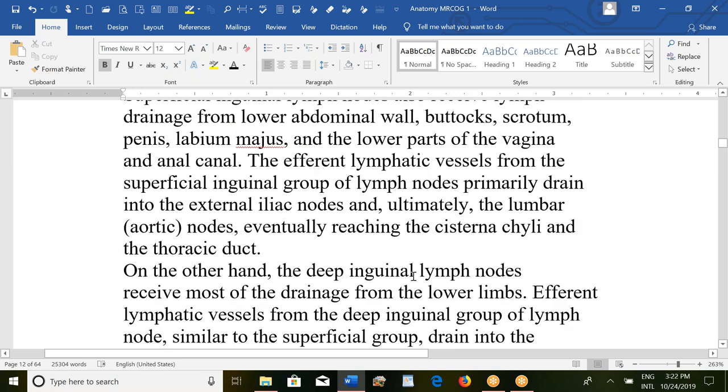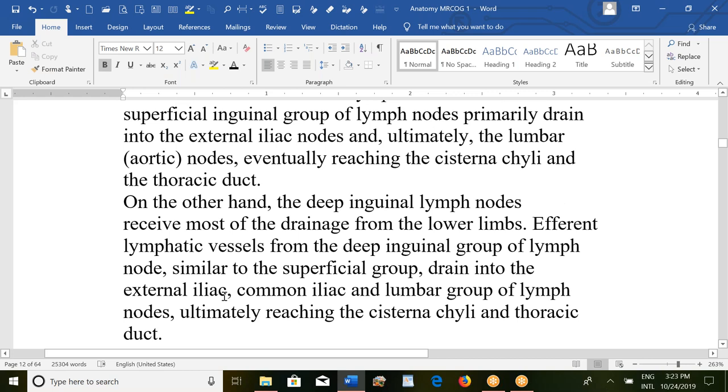On the other hand, the deep inguinal lymph nodes receive most of the drainage from the lower limbs. Efferent lymphatic vessels from the deep inguinal group of lymph nodes, similar to the superficial group, drain into the external iliac, common iliac, and lumbar group of lymph nodes, ultimately reaching the cisterna chyli and the thoracic duct.